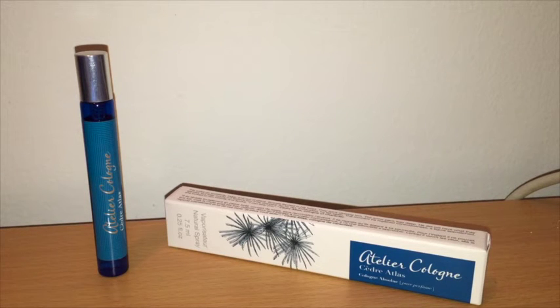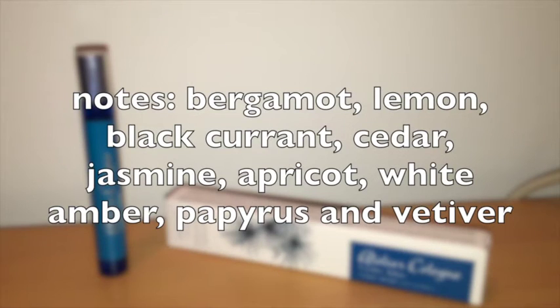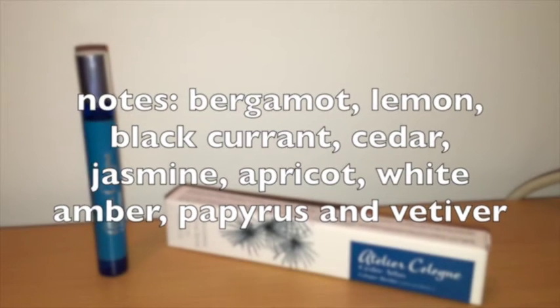But as I said, this one is part of that Azure line. There's 3 other scents in that line. They have a fig based one, Figuier Ardent, a Mandarin Glacial, which is Mandarin based, and Sud Magnolia, which is Magnolia based. And this one, Cedre Atlas, the note breakdown on is bergamot, lemon, black currant, cedar, jasmine, apricot, white amber, papyrus, and vetiver. It's available in 3 sizes.